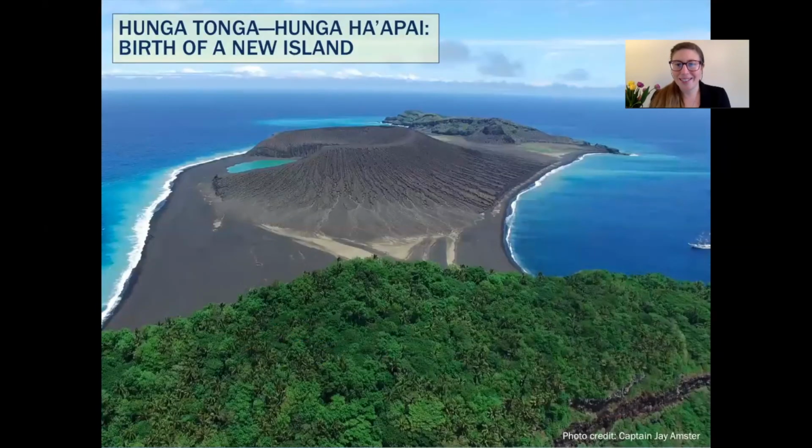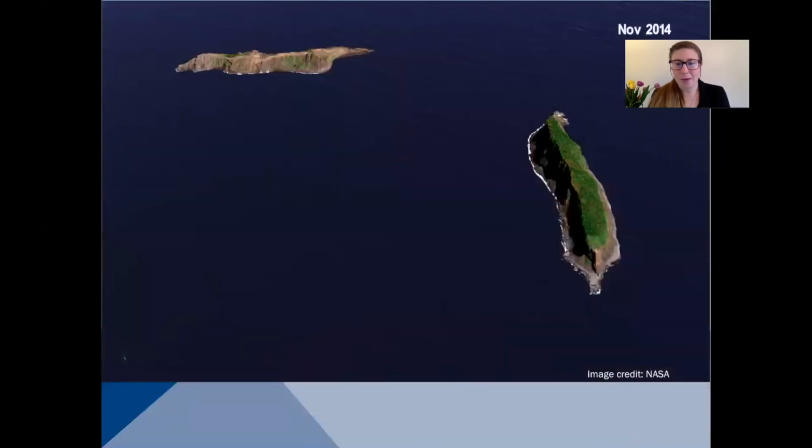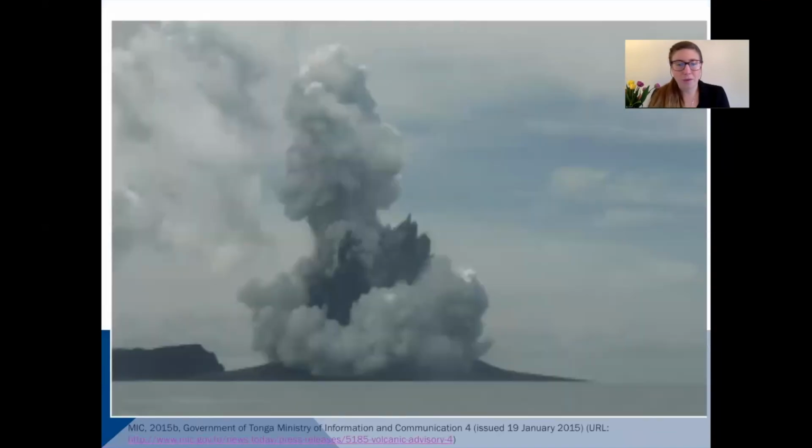Hunga Tonga Hunga Ha'apai in the Kingdom of Tonga formed in early 2015 during an explosive volcanic eruption that took place over the course of about a month. And it connected the two islands of Hunga Tonga to the northeast and Hunga Ha'apai to the southwest. In this photo, you can see the two pre-existing islands. Next, you can see here a photo of the explosive volcanic eruption, and this was provided as an announcement through the government of Tonga.